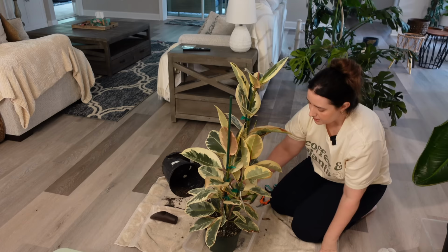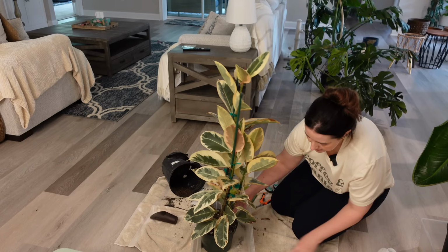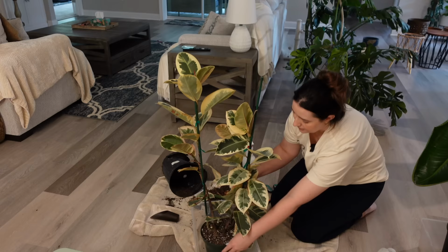It's amazing. Since using silica and beneficials, I think I talked about this in the live that I did, I have not seen spider mites in my collection in a while, knock on wood, but I'm wondering if the silica is making my plants more resistant to pests. Because if that's the case, that would be awesome. I'm gonna get rid of that leaf too.